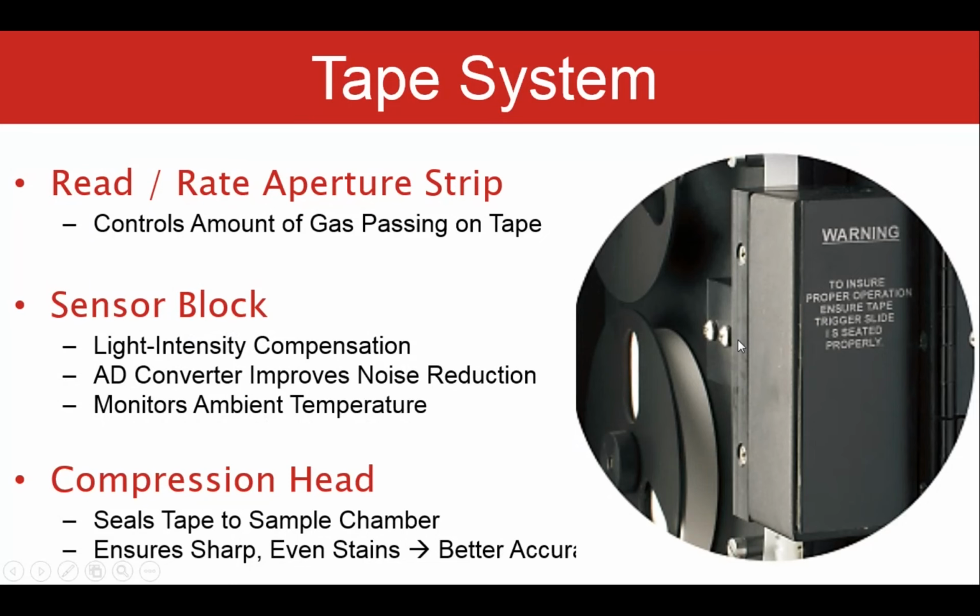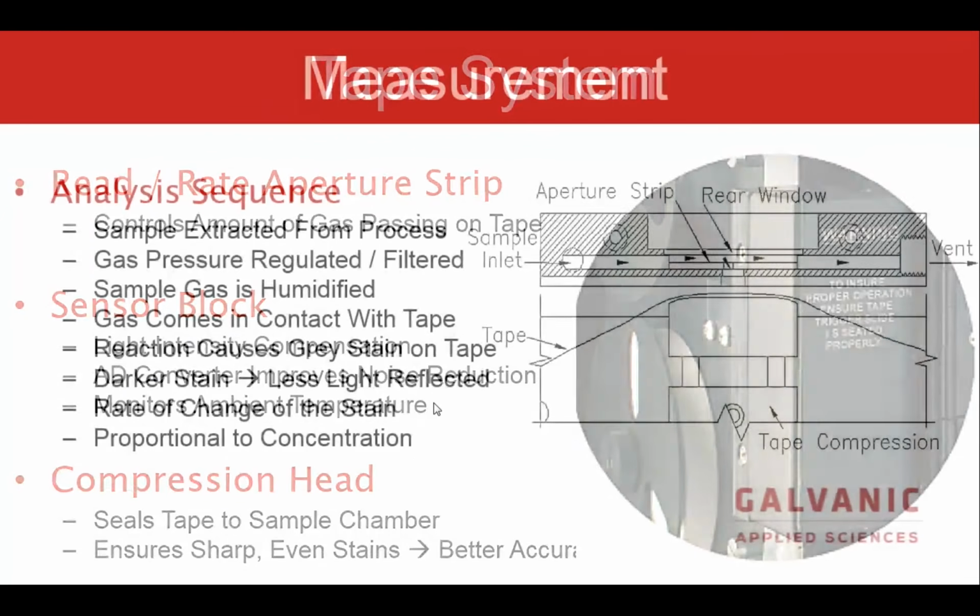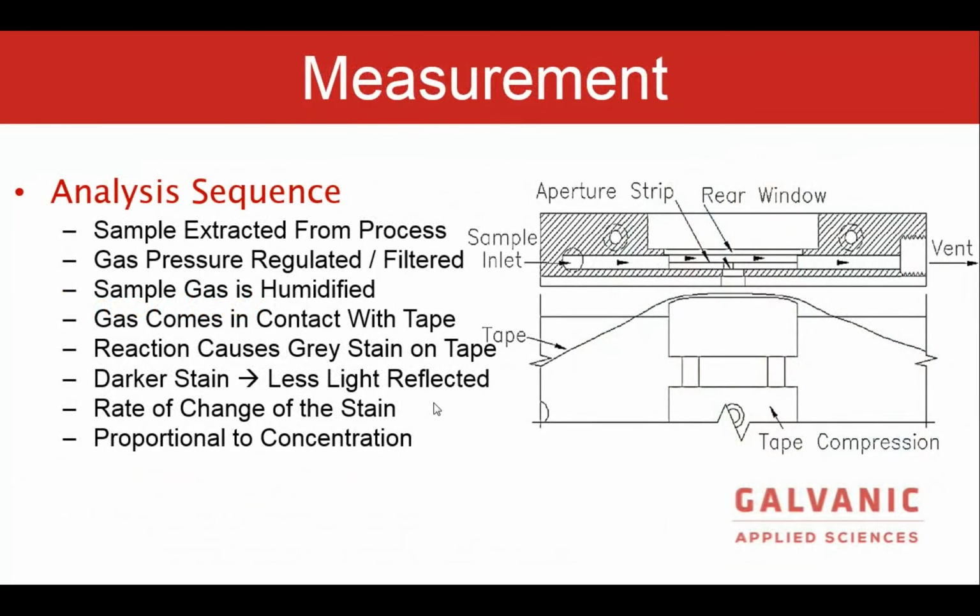And then behind the chamber itself, there's a compression head here. Basically that seals the tape against the sample chamber, and that's where the chemical reaction occurs. So if we look at a cross section of that sample chamber, we see here, this line here is the tape. This is the compression head. It pushes the tape against the cell. And then inside the cell is this tiny little slot here, which is the aperture.